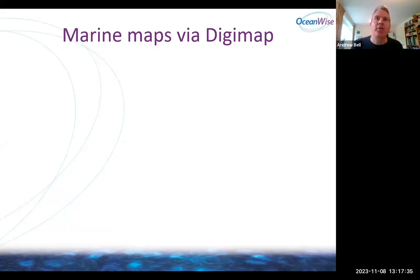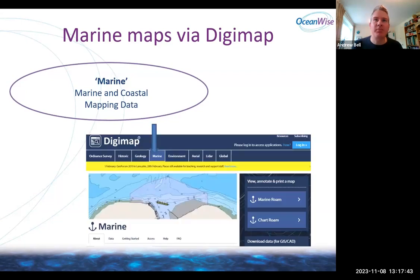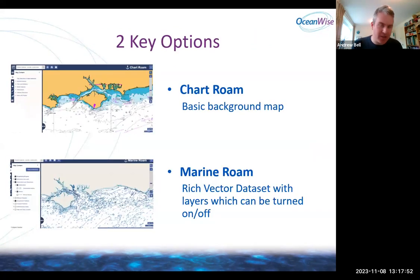Okay, so I need to cover what marine maps are accessible and how you can get to them through Digimap. There's a marine section on Digimap, and this is where we can find the marine and coastal mapping data. This is then divided into two different products, or two different categories. There's Chart Roam and Marine Roam. Chart Roam is a basic background map, whereas Marine Roam is a rich vector data set with layers which you can turn on and off. So I'm going to go into a bit of detail about those two products.